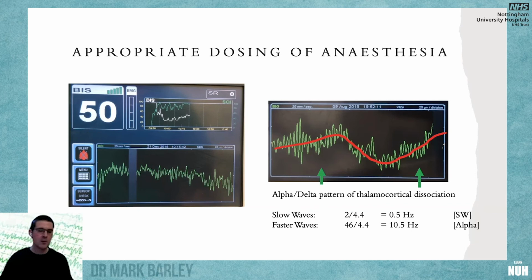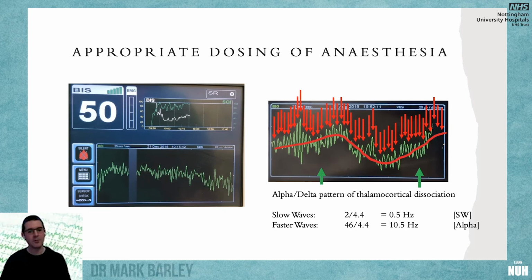Now, the geek in me knows it takes 4.4 seconds for the EEG to sweep from one side to the other. If we divide 2 by 4.4, we get to 0.5 of a hertz. So this is a slow wave. And all of these little peaks on the top here, these are all our alpha oscillations. And again, if you're a geek, I took a photo, counted them, that's 46, divide that by 4.4, that's 10.5 hertz. So this is exactly the sort of picture you want to see in a patient who's adequately anaesthetized.